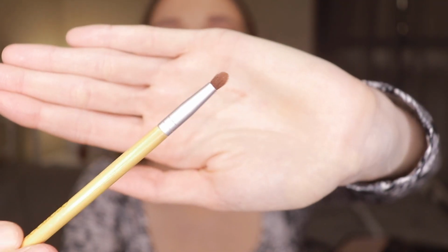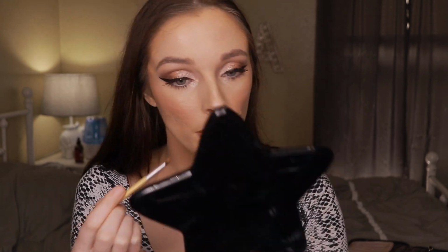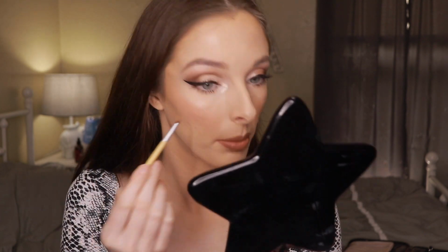And I'm gonna go in with this pointed brush right here and pick up the third one, that coppery shade, on my brush. And I don't know, there's no name for it. This is like a, what is this, Eco Tools? And this is what I'm gonna go with underneath my eyeballs.